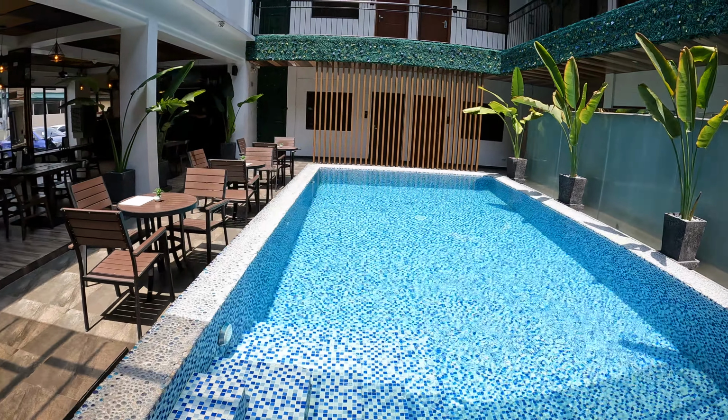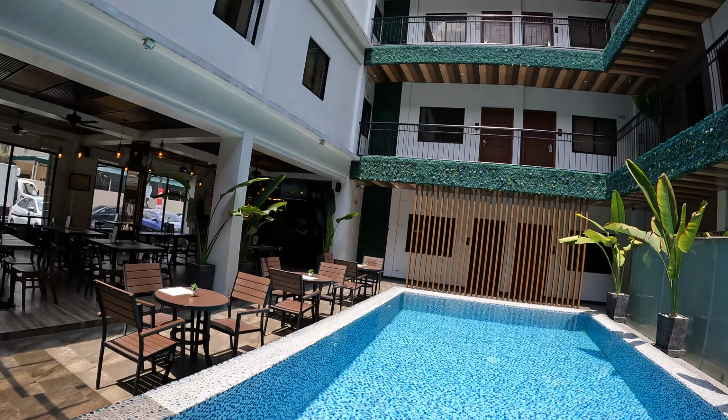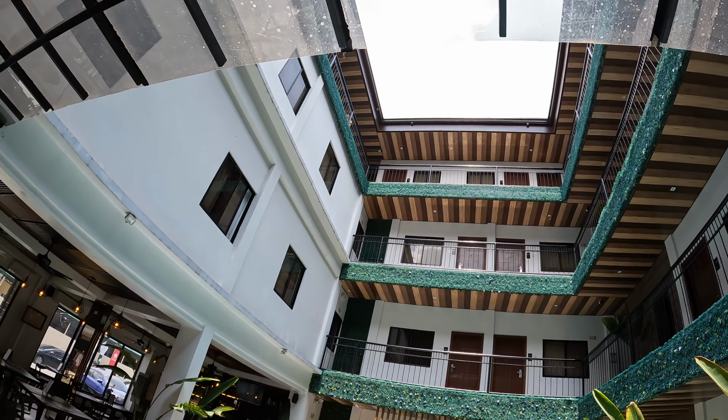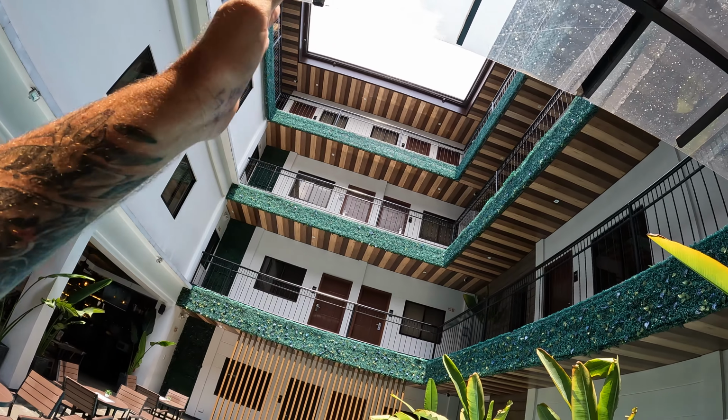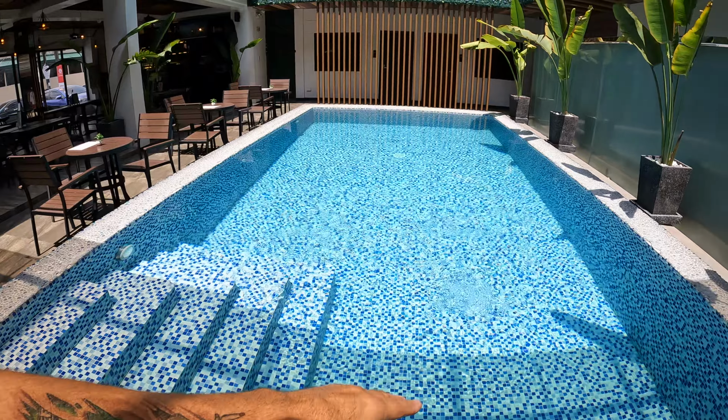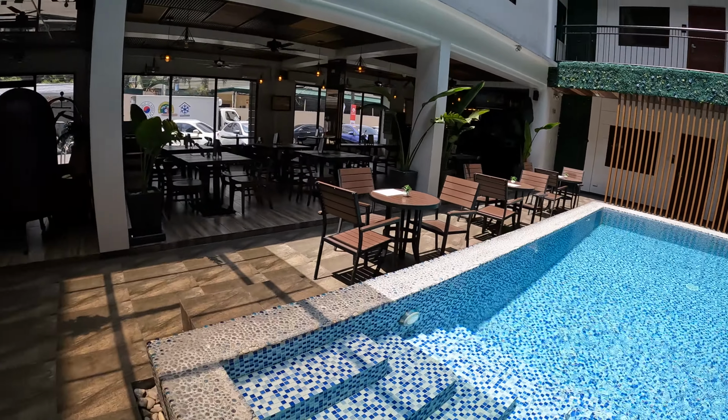I showed you some views of this last time I was here from up on the fourth floor. These are the rooms that you can always see the pool from up above. Look at this water. I love the different colored tiles too. Looks really nice.